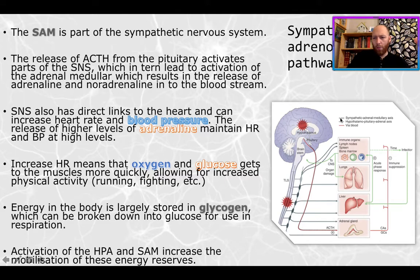And here is an example of the system at work. Here, it is a feedback system, as we said about the HPA axis, which is part of the endocrine system, which is responsible for readying our fight or flight response.